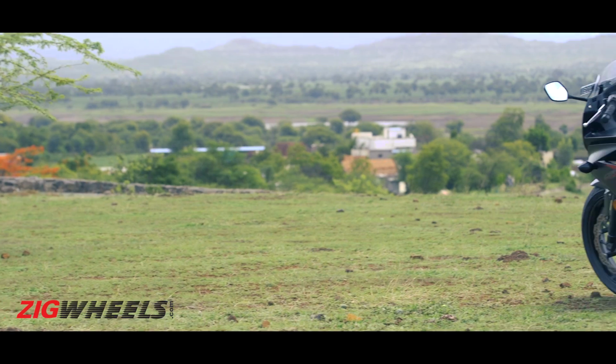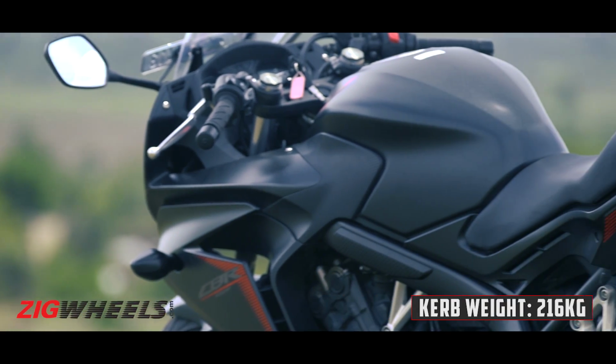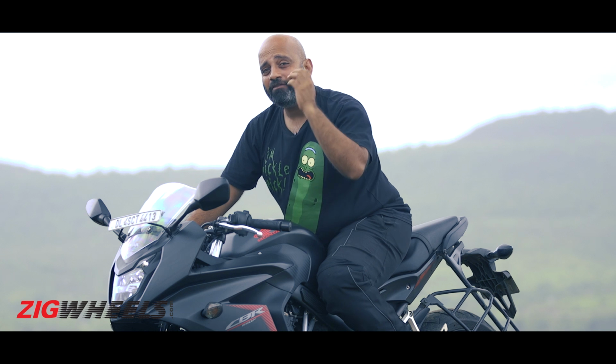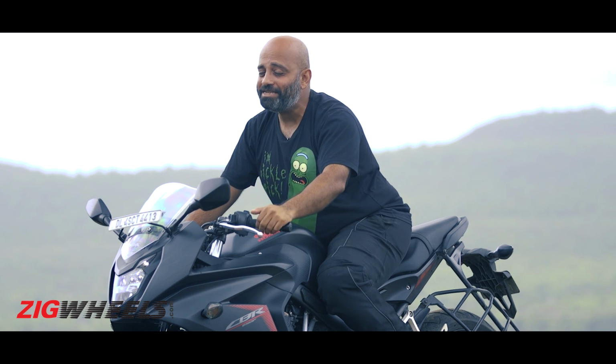Now don't get me wrong, this is not a nimble bike by any means. It's pretty heavy at 216 kilos. But this aggressive posture makes riding in corners just a little bit more fun. But it's not so aggressive that it's going to hurt your neck, your back or your wrists when you're traveling long distances. So if you have any plans of taking this CBR touring, you can do it just fine.